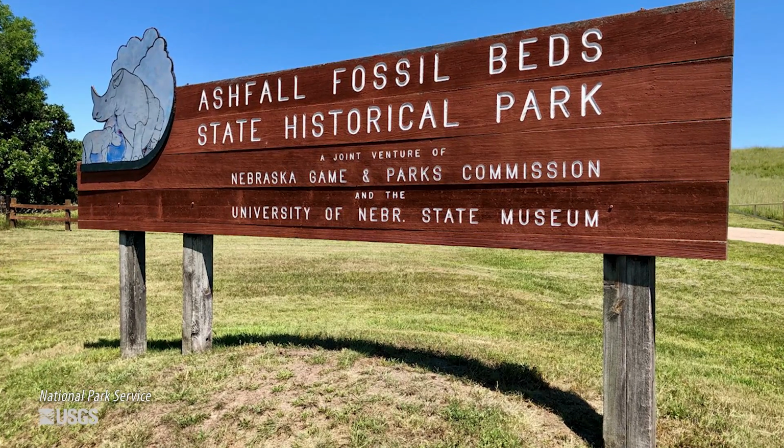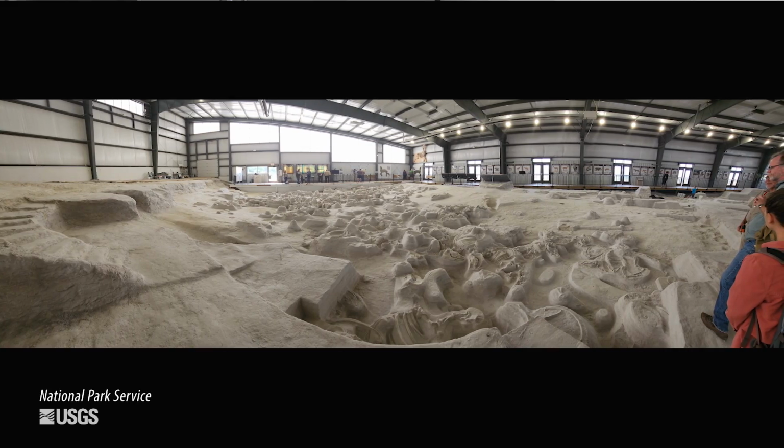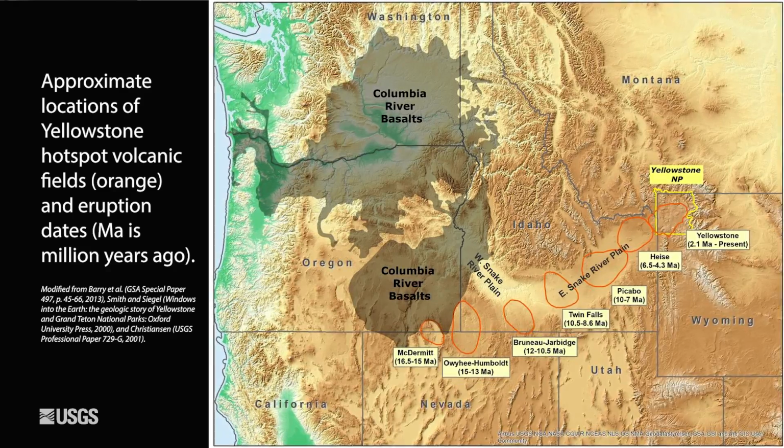And it's not just these most recent 3 eruptions that have deposited ash across the landscape. Past Yellowstone system eruptions have done that as well. The ashfall fossil beds in Nebraska are made up of ash from a 12-million-year-old volcanic eruption when the Yellowstone hotspot was in southern Idaho. We can learn an awful lot about the Yellowstone system by looking at ash that covers the western United States.